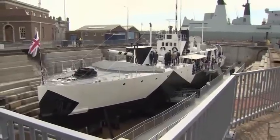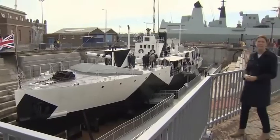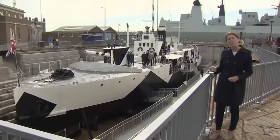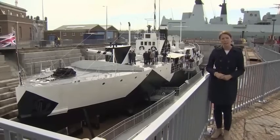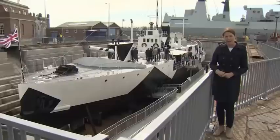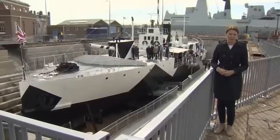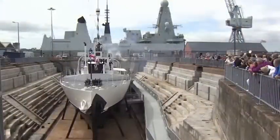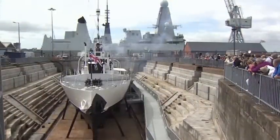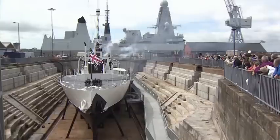Now earlier today there was an unveiling ceremony here in Portsmouth with a plaque dedicated to her former crew, and that's because this is a very special ship. She's the only survivor of the World War I Gallipoli campaign, and that makes this a very special experience for visitors here in Portsmouth. It was time to celebrate as HMS M33 was unveiled to the public for the first time.